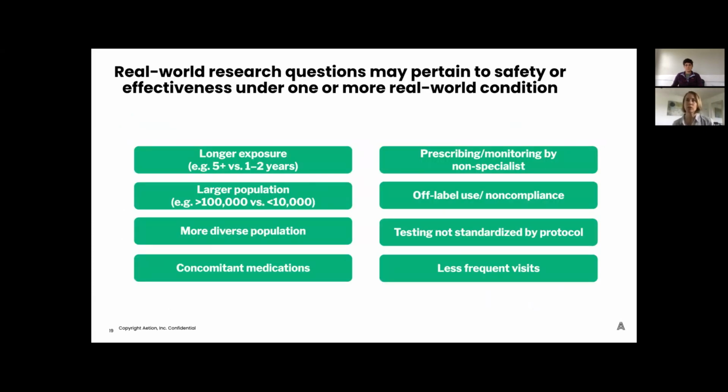We know that many research questions, particularly around post-approval safety or effectiveness, may pertain to one or more real-world conditions. So we may be interested in understanding, once a drug is on the market, is the drug still safe and effective when patients are exposed for longer than studied in the trial? When we're looking at larger populations, maybe there are rare risks that weren't seen in the trial. We could also be looking at more diverse patient populations. People are taking concomitant medications that weren't allowed in the trials. What happens when the prescribing physician is not necessarily a specialist in that field, when there's off-label use or non-compliance? And sometimes the testing that is required, even in the product label, is not standardized as it was in the protocol for the randomized trial. And then also when patients are just seen less frequently in the real world.